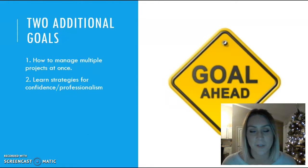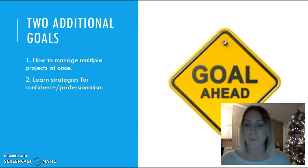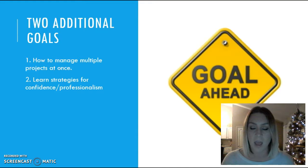Finally, I want to discuss the two goals that I set for myself. The first being how to manage multiple projects at once. I feel like I've gotten a little bit better at this just because we were working on the group RFP assignment at the same time as also developing a capstone, which focused on two totally different clients and two totally different issues. Also while maintaining my actual work with my actual clients in real life. So having to juggle all of those and keep the differences separated between those, I think has been beneficial.